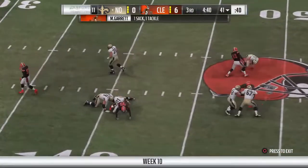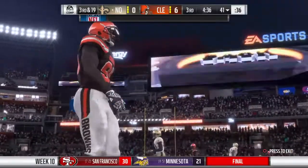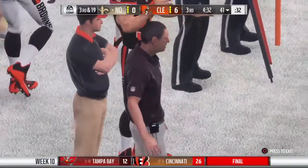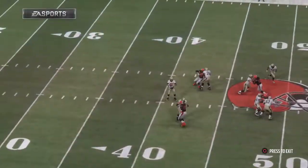And the Browns pressure gets to him that time, and he's going to go down. Myles Garrett in there to drop him, and it'll be a loss of about 8. A rough couple of weeks for the man under center. 5 sacks last week, 4 now this week.